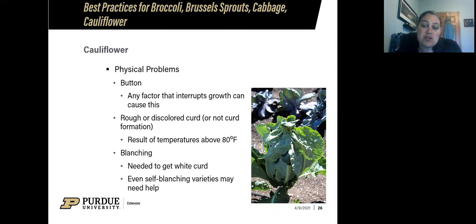Now, blanching is another thing that you have to consider with cauliflower. Once the curd is about 2 to 3 inches in diameter, you're going to want to take those leaves that are at the bottom of it and pull them up around it and tie them together. And you can see that in that picture. That act of tying it together and covering that curd so light doesn't penetrate it is called blanching. And you need to do that in order to keep that curd from changing colors because you really want it to be as white as possible. So the tighter you get those leaves around, the less light that penetrates, the better.